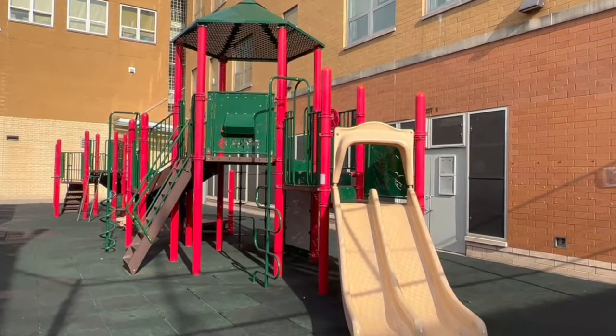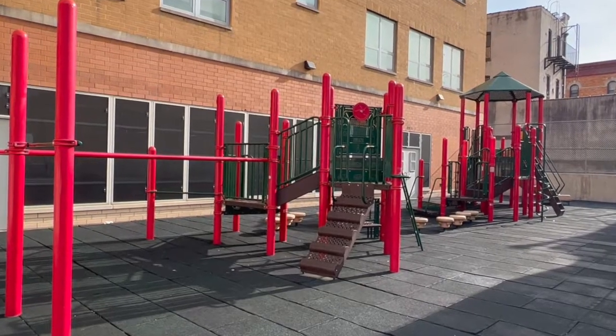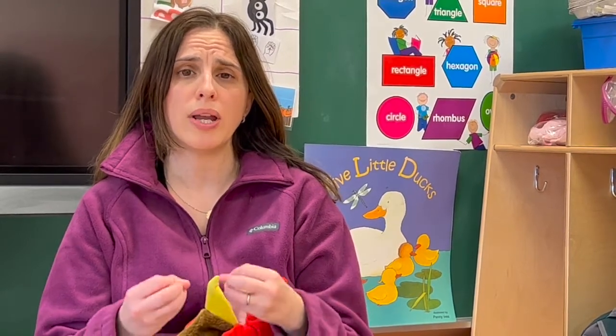We also use our playground that's right outside our building, and we have outdoor time. Sometimes we go to the gym or the library, depending on the day. But we are busy, we are learning, we are thriving, we are safe, and I highly recommend enrolling your child in pre-K because it's really a great way to build a strong foundation for future learning. So thank you, and I hope to see all of you soon.